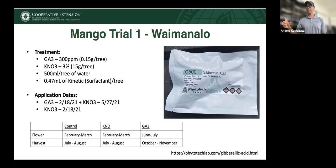So when we applied the GA, it was in February. It was a little late because this project started a little late. It got gibberellic acid a little late. We did stop a lot of the flowering on the trees during that period, but there were already flowers initiated on that tree. So I had to cut off all those flowers just to make sure that our tree had no flower and fruit for the potassium nitrate applications, which happened in July, June.